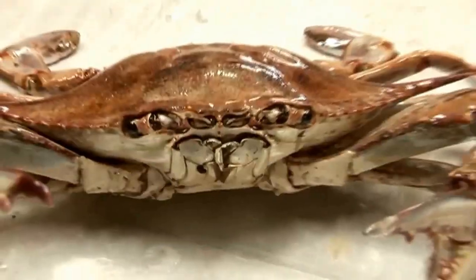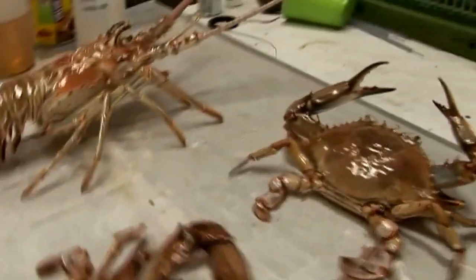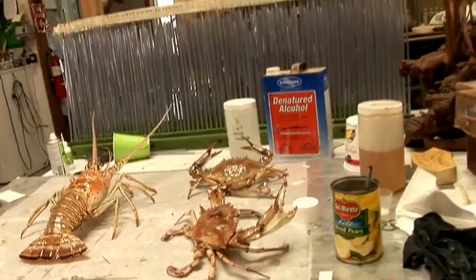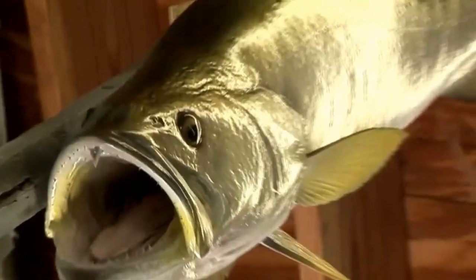And we still do a few skin mounts like crabs and lobster, and I've done a couple of skin mount fish recently. We did the alligator gar, we did a skin mount on it. But the bulk of what we do is fiberglass reproductions. We really excel in the fiberglass reproductions.